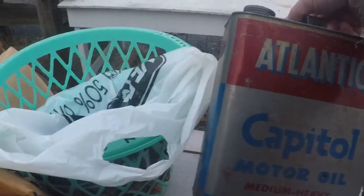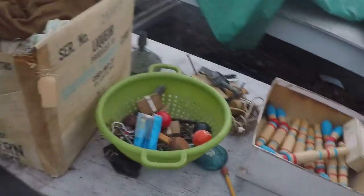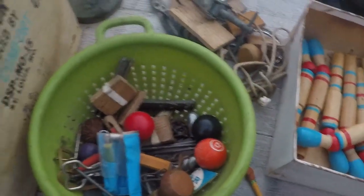This is pretty cool. Atlantic Capital Motor Oil. That's an older one. I like that. It's kind of neat. I don't have many old tins in the booth. Let's get to the good stuff. Some nails, purses. It's an old flashlight in there. Pretty beat up though.